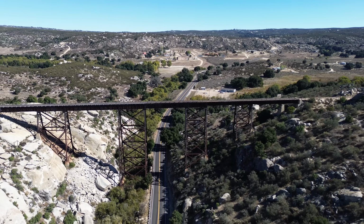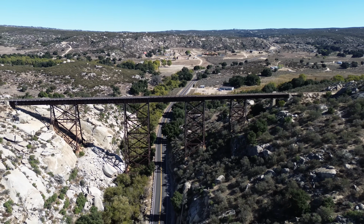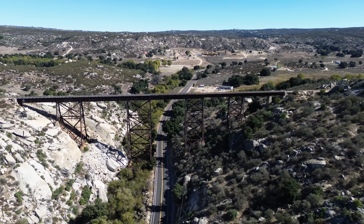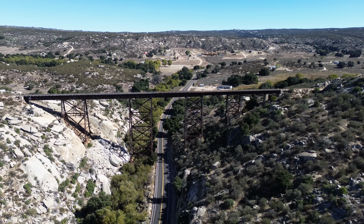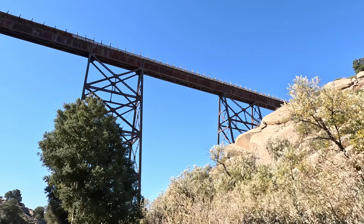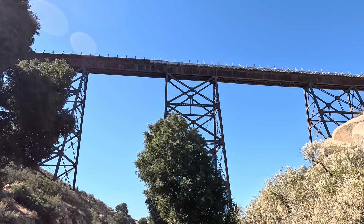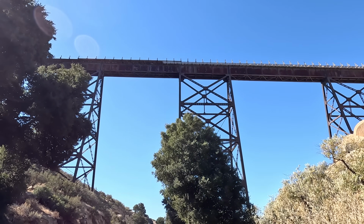Now I'm not sure when the last time a train actually went across the Campo Creek Viaduct. I know it was still in use in the early 2000s, but I think it's probably been at least 10 years now. You can see how much this bridge just towers over the road below. I bet the train passengers had a fantastic view from up there.